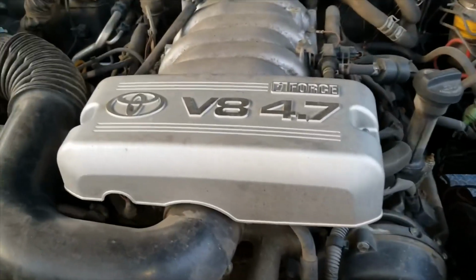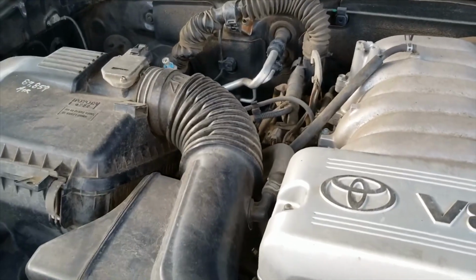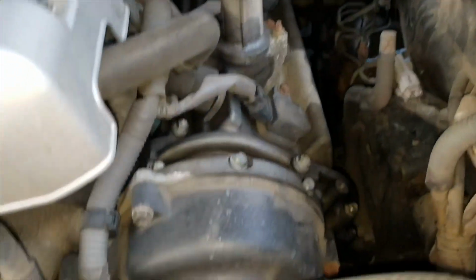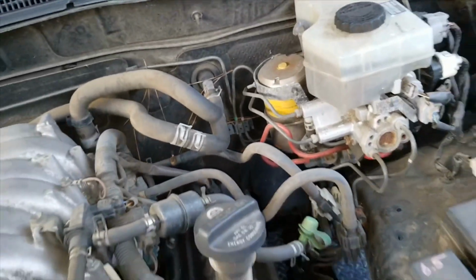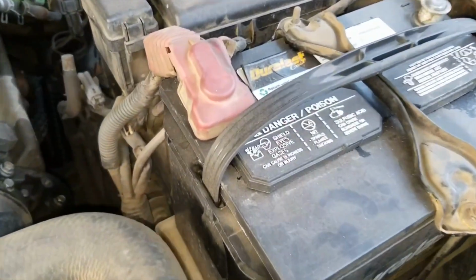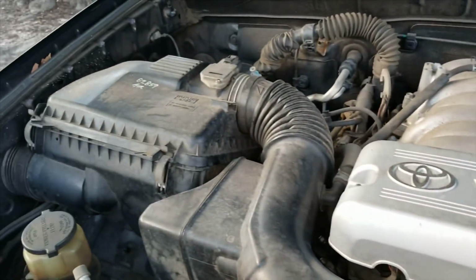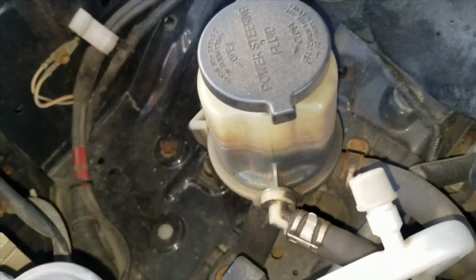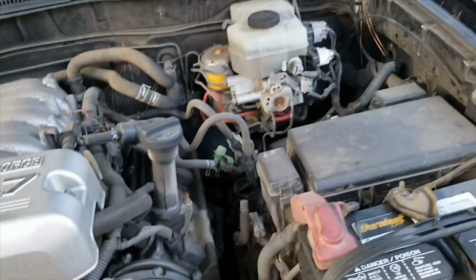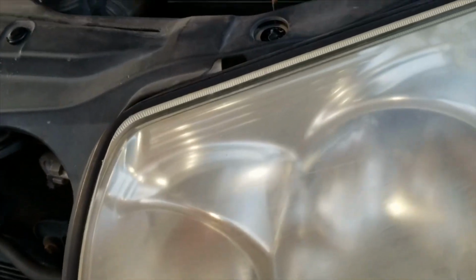Okay, it's got the V8 4.7 liter, which is pretty cool. Not a lot of oil on it or anything like that. It's pretty dry. He's been keeping up with the oil changes. I got the records. Battery's good. No rust under here either. It's just the rust underneath on that frame. Evidently this car was up north. It's in good shape. Have to buff out the headlights.